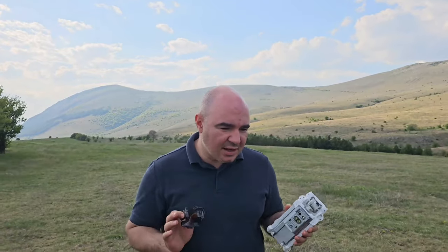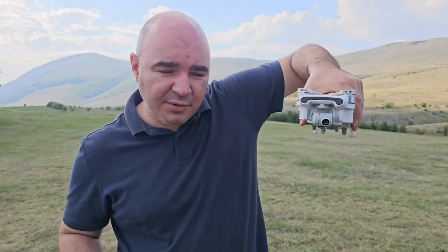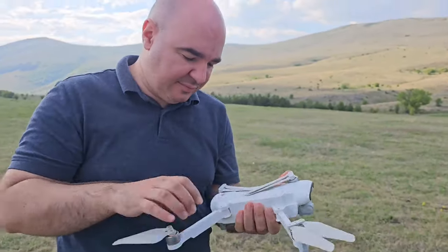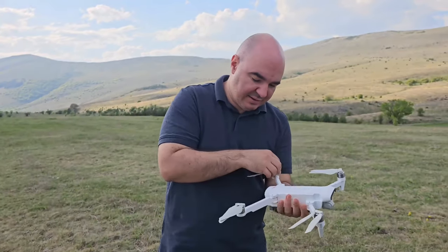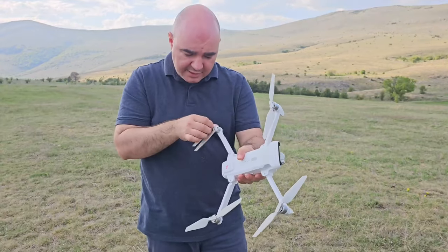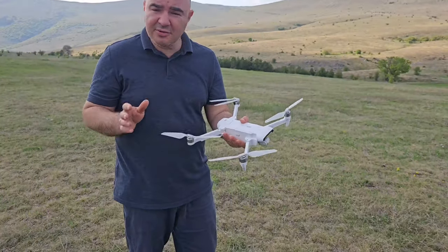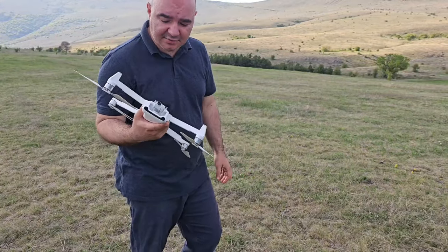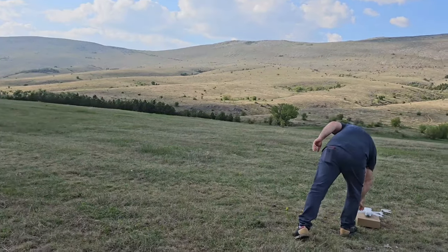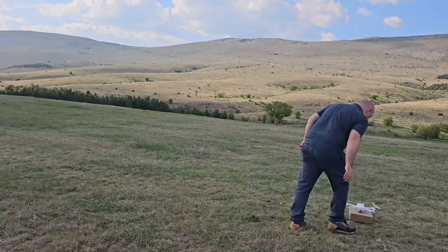So what is the idea today? The idea today is to show you with this drone, and actually let me just get the drone. As a matter of fact, it's quite a nice drone for the money and for what you get. You cannot go wrong, even though it's not the latest and greatest. But yeah, I will just put the drone there.